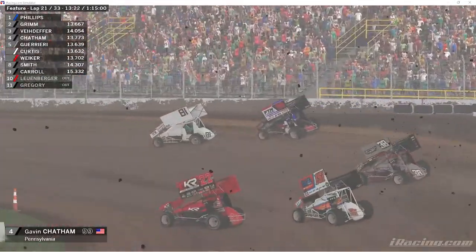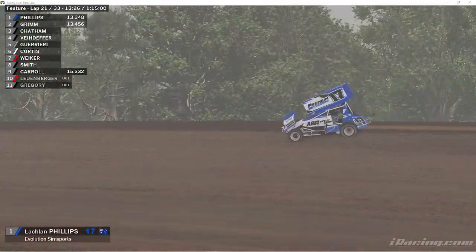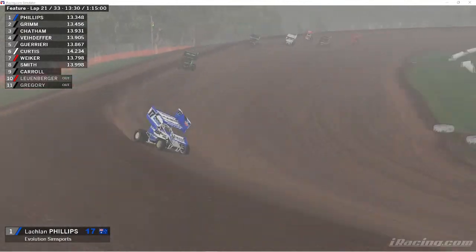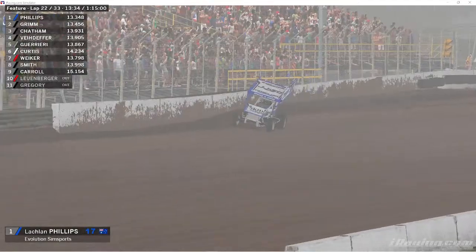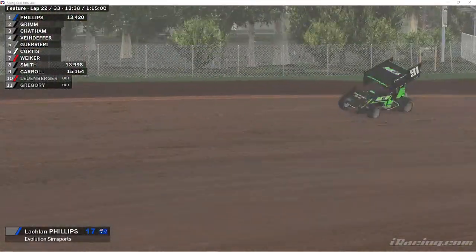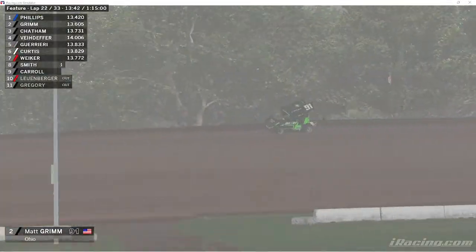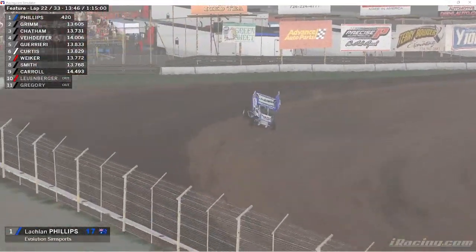But it is living life on the edge. And right now, living life on the edge and running out front is your leader. And there you get a good look again. Lachlan Phillips continuing to show the way. 5 career wins to his credit. 21st career series start tonight. And he is leading one of the best, and that is Matt Grimm. There you see that fight for second. We'll look at it here momentarily to where you can get a good glimpse of the gap between first and second, as off of turn number 4 will come Phillips.